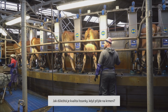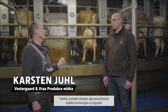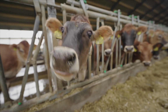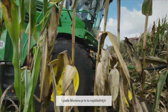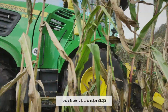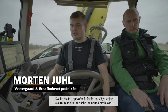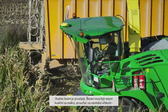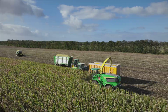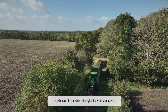How important is chop quality for feeding? It means a great deal because we'd like the digestibility of the feed we make to be as high as possible. So it has to be tip-top. For Morten too, the quality of the cut is the most important thing. Always with chopping quality. It needs to be the same quality when it's wet, when it's dry, when it's normal, if you can say so. That's important for me. And it's important for me that the customers are happy.